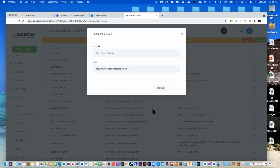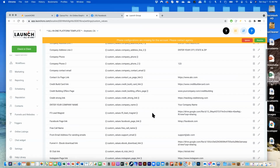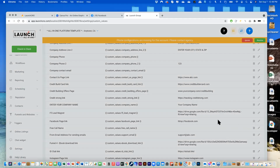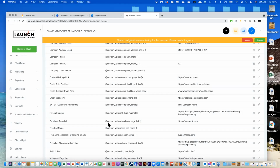Let's say that the bottom of your website has a link to your Facebook page. You can go to the Facebook page link, and instead of just going directly to Facebook, make your customized link that goes to your Facebook business page here and hit save, so that wherever we've used the Facebook link in the system, it now points to the correct page.